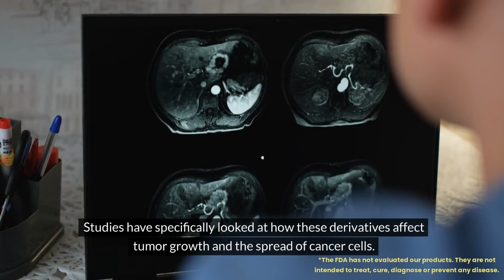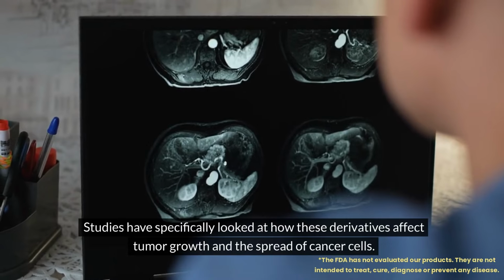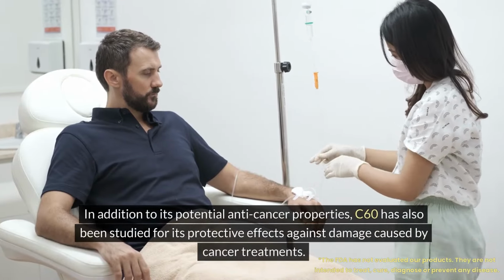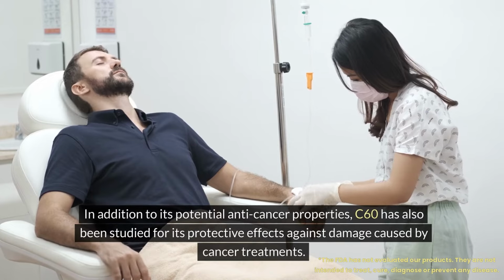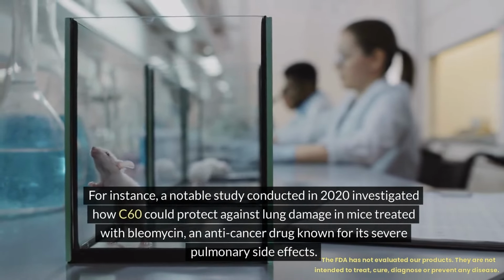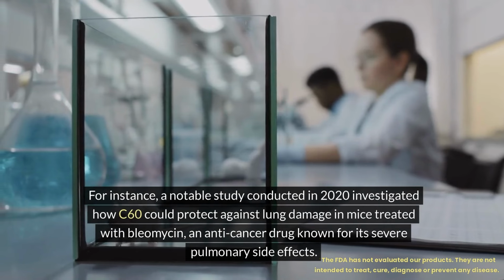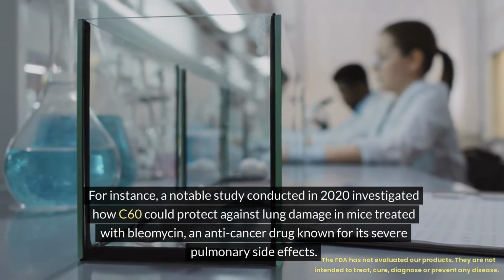Studies have specifically looked at how these derivatives affect tumor growth and the spread of cancer cells. In addition to its potential anti-cancer properties, C60 has also been studied for its protective effects against damage caused by cancer treatments. For instance, a notable study conducted in 2020 investigated how C60 could protect against lung damage in mice treated with bleomycin, an anti-cancer drug known for its severe pulmonary side effects.